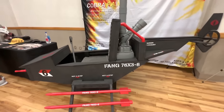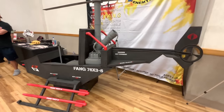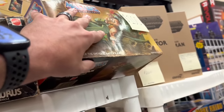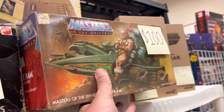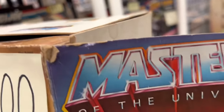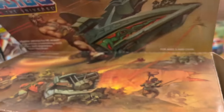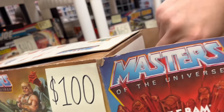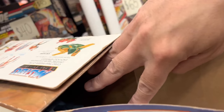Can you sit in? Is that Balram in there? I think so. Yeah. The box is coming apart. Oh no, it's just the flap fell down. Flappy. That's so cool though. Love that. It's in there. It's in there. How much is this for the box?